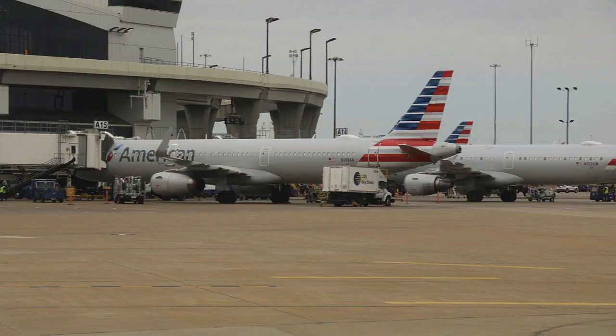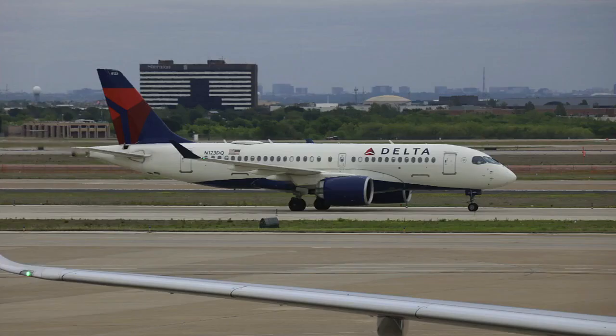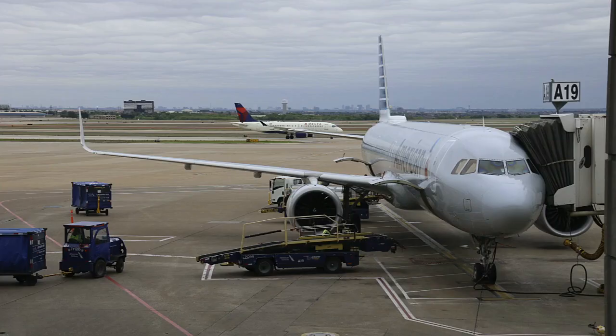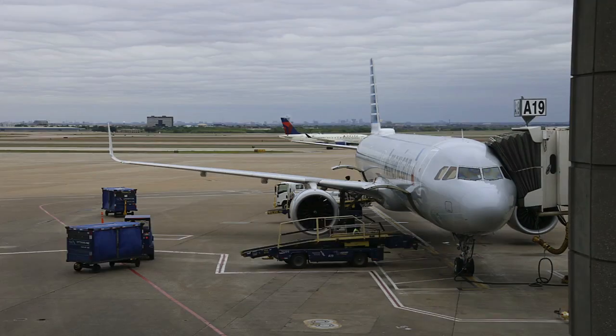And here's just some really nice American lineup shots. I won't get too elaborate since you all know what these planes are at this point, but we got some 321s right here. Here's a Delta A220-100. Cool to get that from the gate. At that point, I didn't have a ton of 220s in my log, so I was really glad to get that one. And here's an A321neo that was going to Philadelphia here at A19, so that was really cool to catch as well. So fantastic to get to see that.